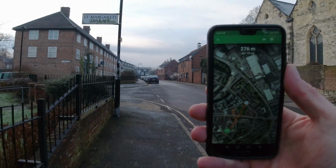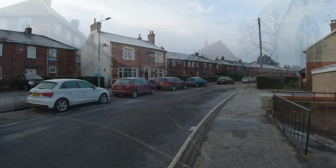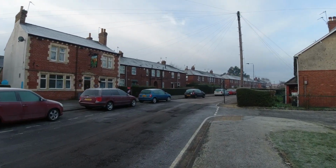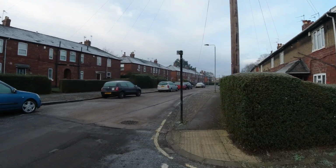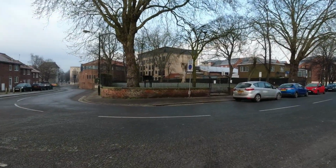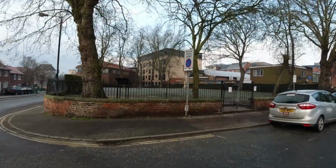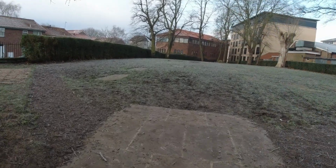Not far off, 270 metres or so. Just on my left there, that's the Brown Cow pub. I mean, they're all closed at the moment because of the lockdown, but I'm not sure if that one isn't permanently closed anyway. So in that little bit of parkland over there, that's where Dick Turpin's buried, Dick Turpin's grave. So while we're here, we'll go and have a quick look. I've never actually been in here.